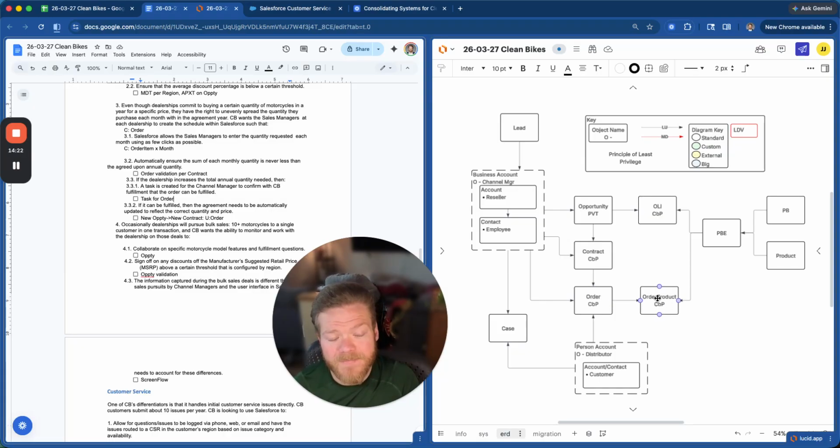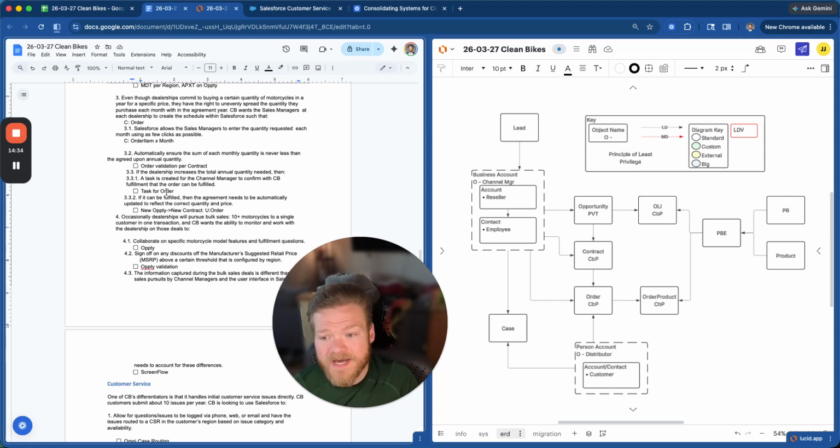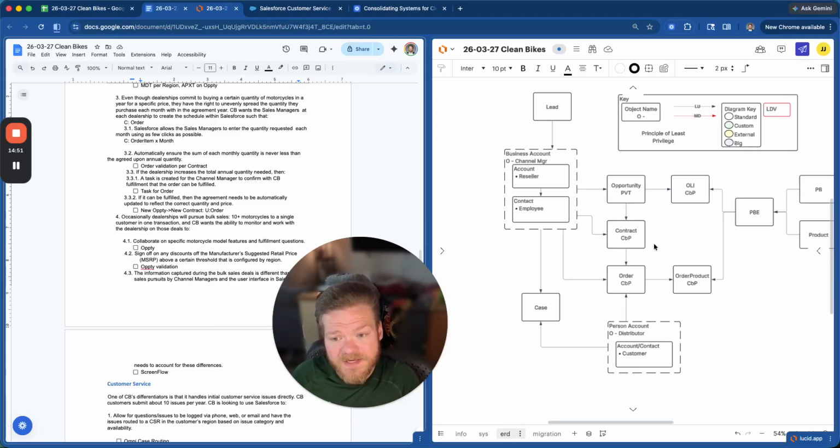the order product quantity, what we'll do is that it will have a task created on the order record, and then that will create a task for the channel manager to create a new opportunity, and that will then create a new contract and then update that existing order as well. So there will be the ability for them to create a new opportunity with a new contract, and then the existing order that tracks the entire year of orders will then be updated with the new quantity that is the max. Or the contract will be the quantity that's the max, but the order will be able to then be updated with the agreed upon quantity.